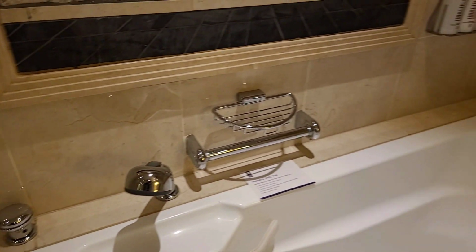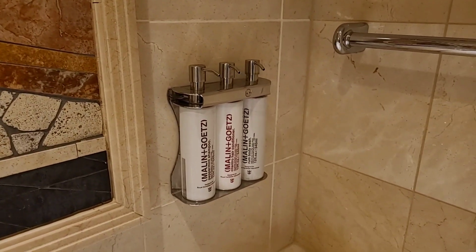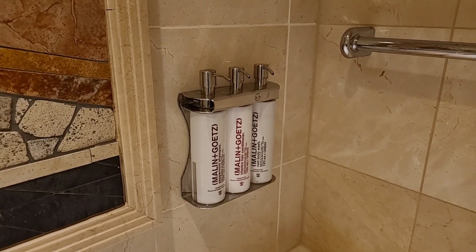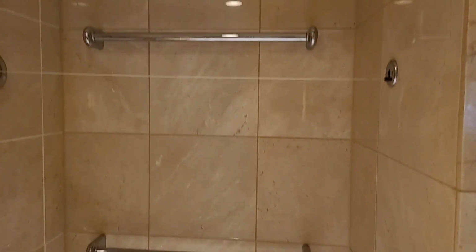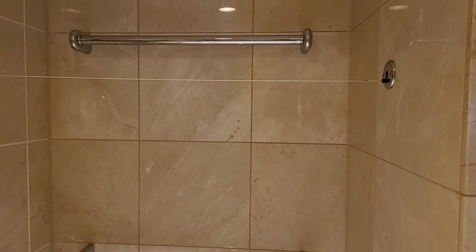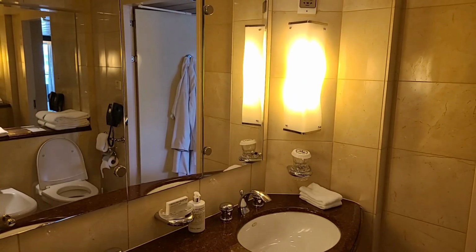Then, because it's a suite, it also includes some higher end, I guess you would call it, Malin and Goetz, it looks like, hair care, body shampoo, those kind of things. Then you also have more space for hanging wet clothing, which is what we would use it for. I know some people would probably use it for towels, but for us, with Brian going to and from the flow rider regularly, he's got a lot of wet stuff that he's trying to dry off quickly, so this works really nicely.